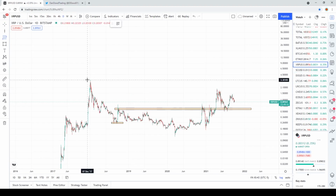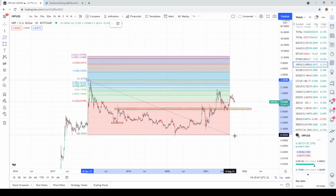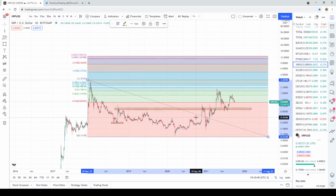Now if we take a look back at XRP and we draw our Fibonacci retracement from the high of the bull market to the bottom of the bear market, you could see that that 4.236 is at about $13.50. So if XRP were to continue following what Doge has done, it would take it up to around $13.50.